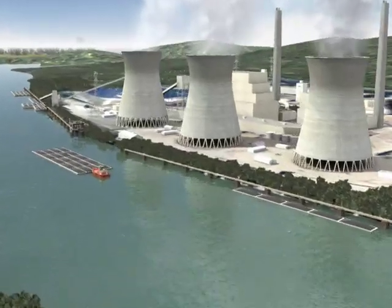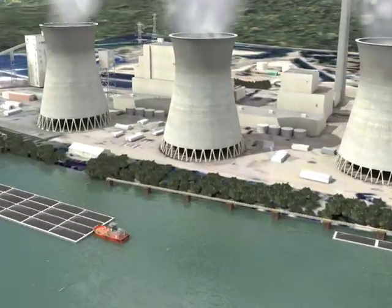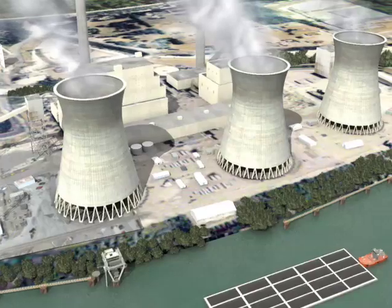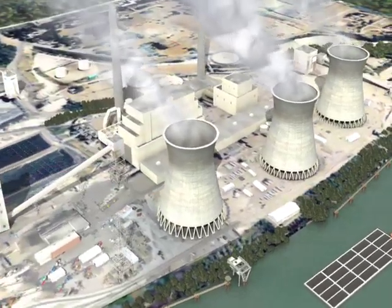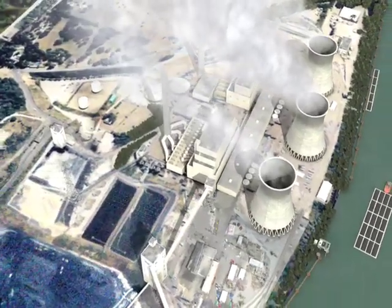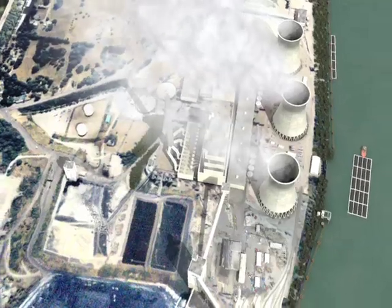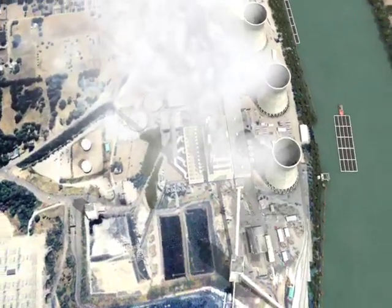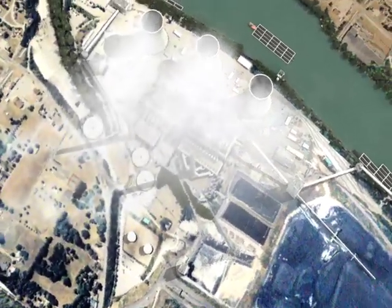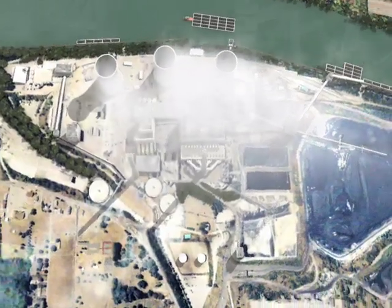Let's see how electricity is generated from coal by taking a virtual tour of a coal-fired power plant, similar to those operated by FirstEnergy. This plant has three generating units that produce more than 2,000 megawatts of electricity. At full capacity, this one power plant can produce enough electricity to supply the needs of 1.5 million homes and businesses.